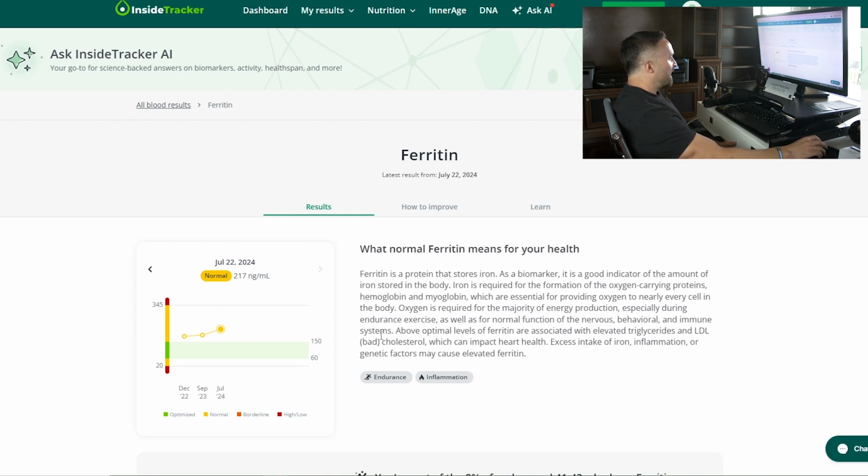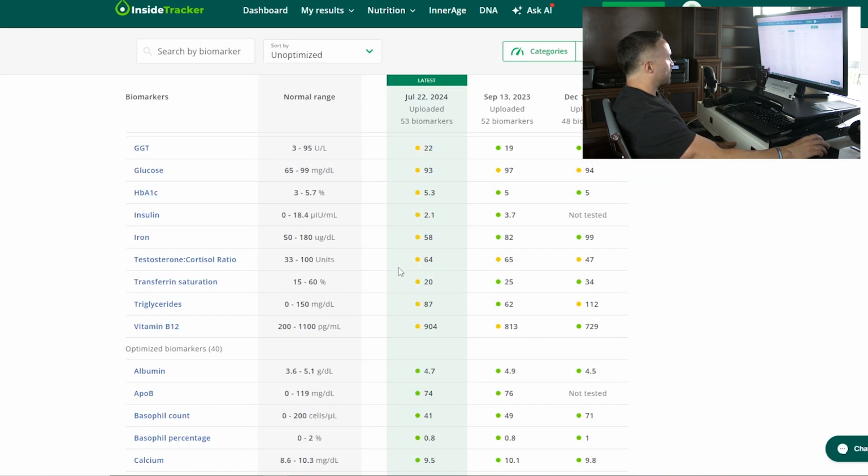And above optimal levels of ferritin are associated with elevated triglycerides and LDL cholesterol. Well, as we're going to see, my triglycerides and LDL are both really good. So again, I'm not really worried about this because it's a surrogate marker for those other things. My iron, actually, is a little bit low here, interestingly.